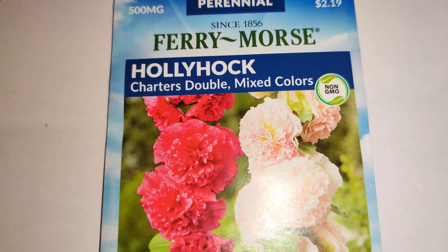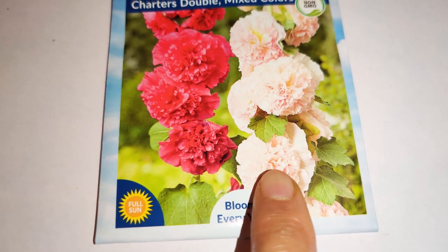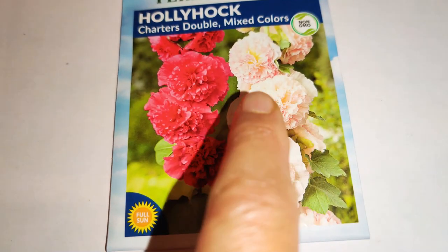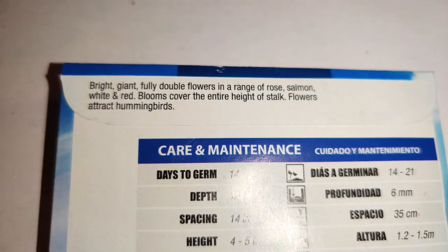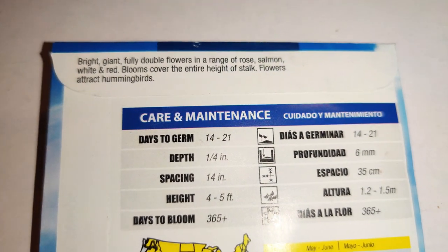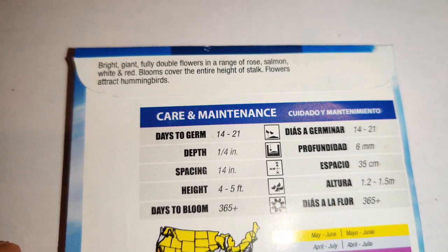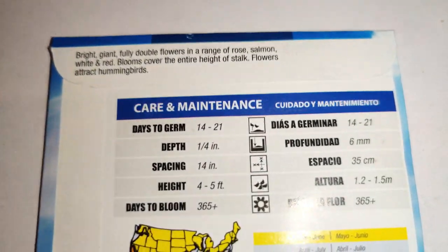So I got this Hollyhock Chater's Double Mixed Colors, and I love how fluffy the pink ones are. It has like a ball of petals with an outer edge, and the pink one has a little bit of yellow in it. It looks really gorgeous. The last time I bought hollyhock seeds was a long time ago, probably like 7 years ago or something. And it's a double, but not as filled out as this one. And it was, I think, the Fordhook variety.